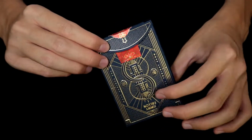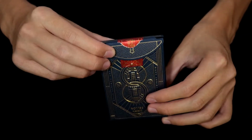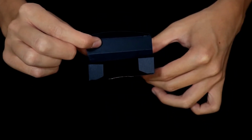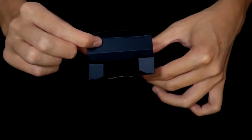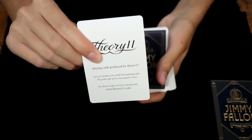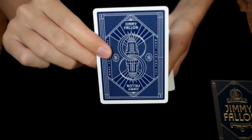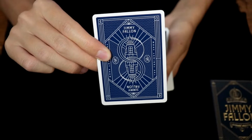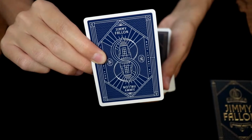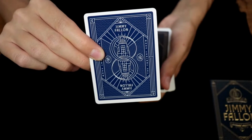Now opening up the tuck case, there is a microphone on the inside, but aside from that, the rest of the tuck and its navy blue stock have been left unadorned. With this deck, you will get a Theory 11 ad card that features the back design of this deck on the other side, which, as you can see, has been kept very simple with just blue and white colorations.